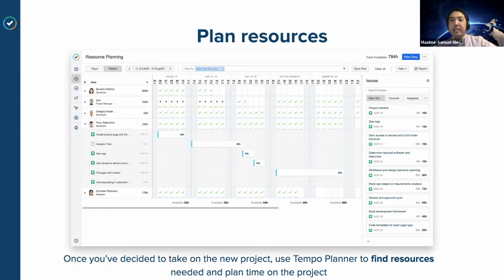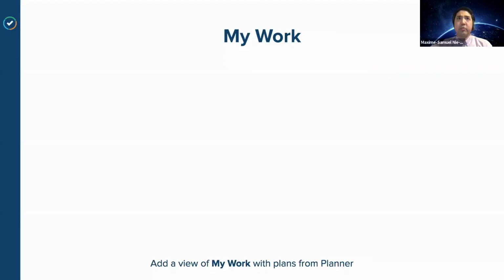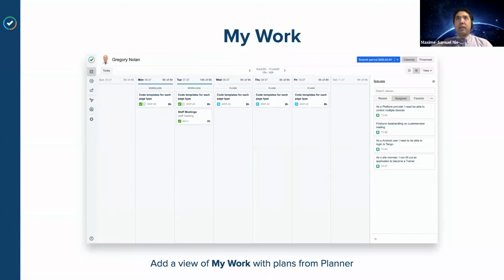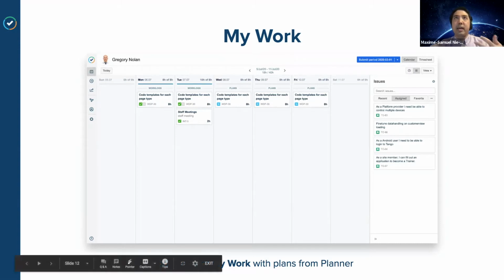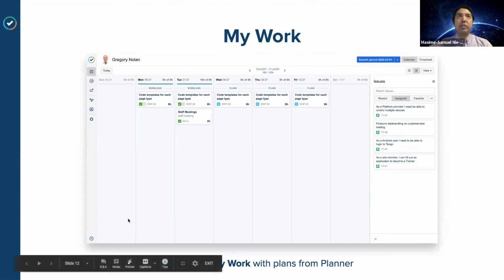So once the plans have been created and you're ready to start the project, one thing you might want to do is lock that time. And from an end user perspective, we should try and make it as convenient as possible. And one way that we do this is via Timesheets and My Work. So My Work is the home base of operations of a user. And what you see here is basically the view for Gregory Nolan.